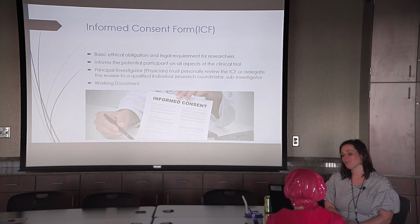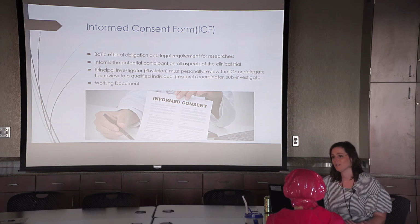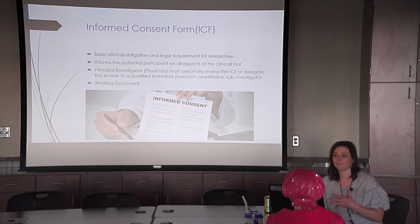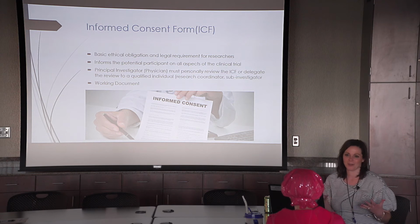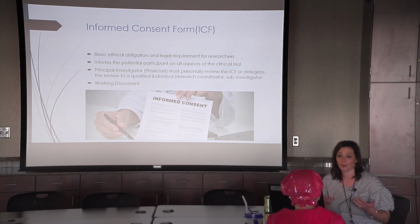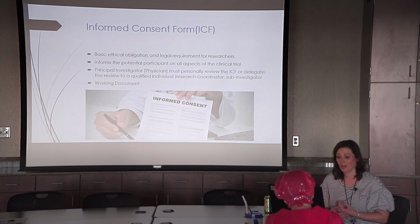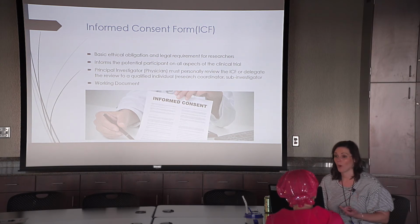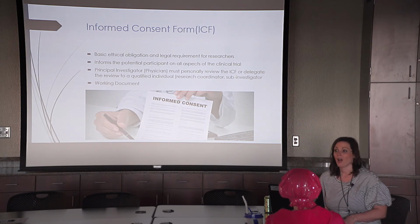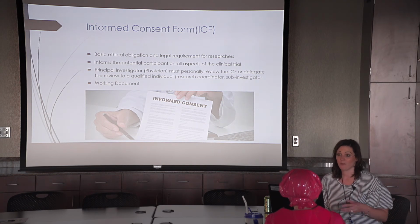So in that, I had mentioned that we have a document called an informed consent document. So the informed consent, this is the most important document in research. This is the ethical obligation and the legal requirement for the researcher. This is how we are informing the patient of the trial, what's to be expected, why the research is being done, side effects that they've seen, the procedures involved, other treatment options. The informed consent is a document that reviews every bit and piece of that clinical trial.